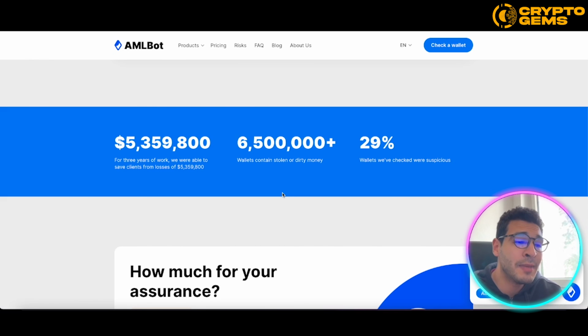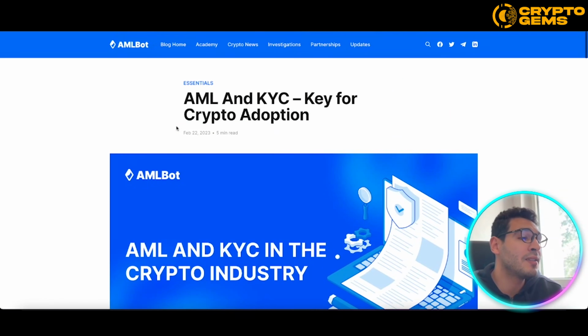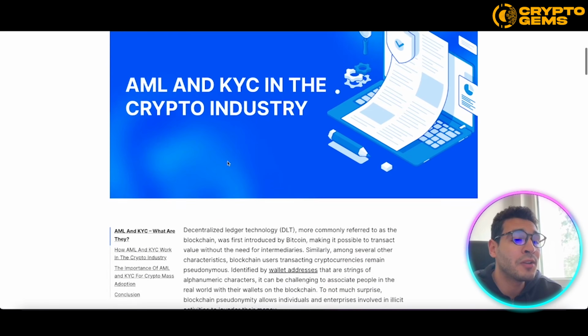So what's AML in general? What's AML short for? Well, as you can see here, AML and KYC are key for crypto adoption. AML Bot here and KYC in the cryptocurrency industry.